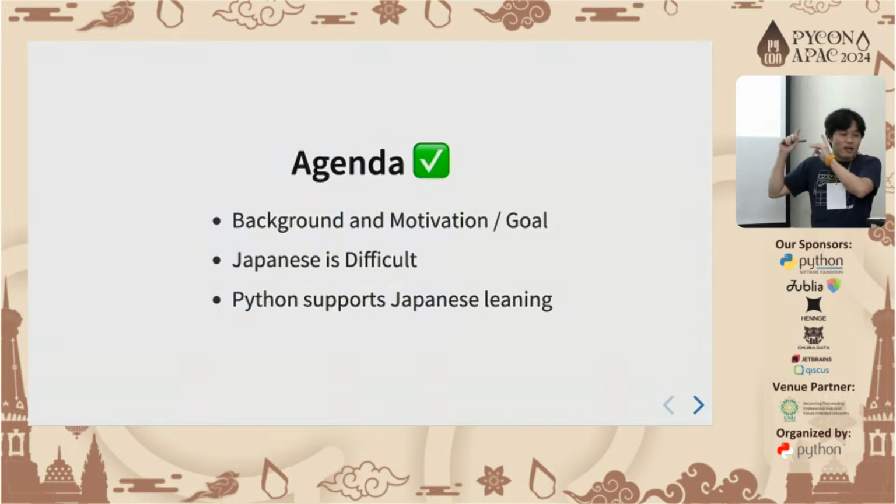The agenda for this talk is as follows. I will talk about the background and motivation for this talk. Next, I will introduce some of the difficult points of Japanese. And in the last section, I will explain how Python supports Japanese learning, with Python code examples.